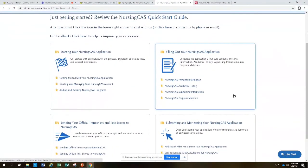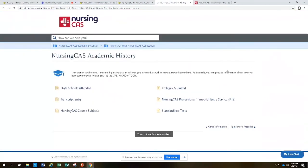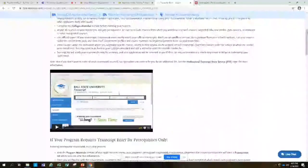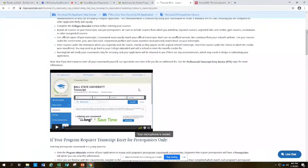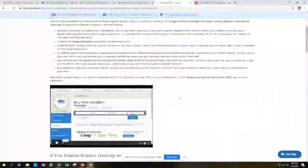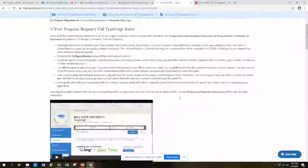One of the questions that we most commonly get is, I don't know how to enter the information off of my transcript. If you click here on academic history, you guys are just going to have to familiarize yourself with this and just kind of click around it. But if you click here on transcript entry, for example, and scroll down, NursingCAS has this little how-to video on how you complete that section before you submit it. I highly encourage you guys to view these videos, and to reach out to NursingCAS with any questions that you have.